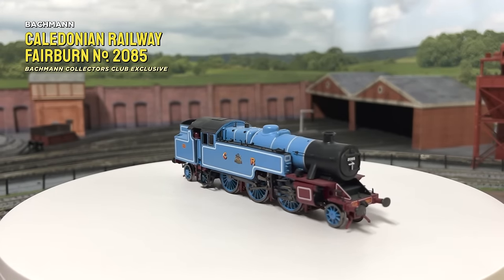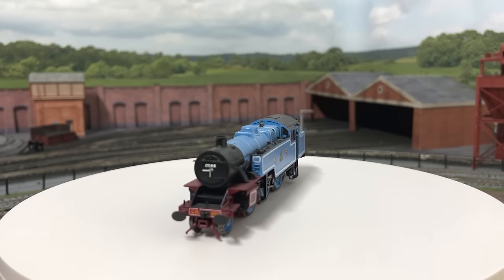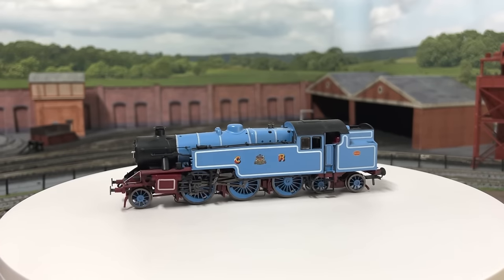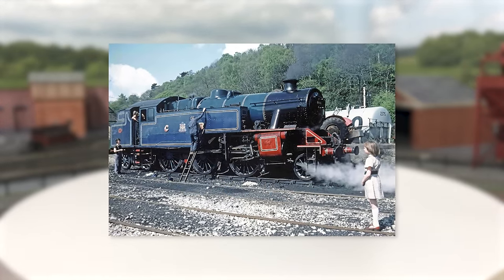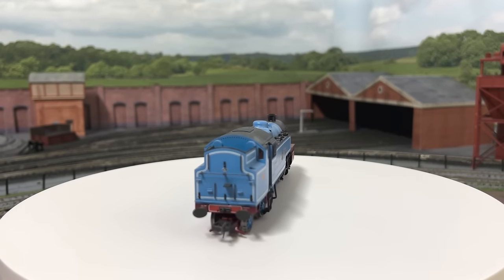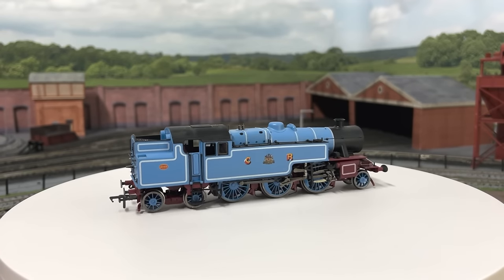Fairburn Tank number 2085 in Caledonian Railway Blue, as she wore in the 70s. From what I understand, this was a controversial livery, but I love it. The blue used on the model here is definitely too light a shade, though. It looks more periwinkle than it does blue. It's another Bachmann Collector Club exclusive, so kinda rare now.